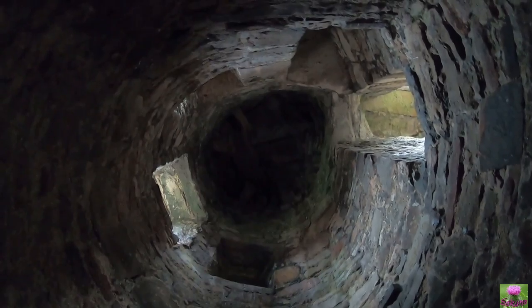This room looks like a storage. It's tall, with three or four windows in it. It's a watchtower. It's in the front.